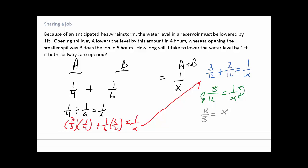So working together, these two spillways can empty in 12/5 of an hour, which is 2 hours and 2/5 of an hour, is basically what that is. So I'll just write that out. So 12/5 of an hour to get it done together.